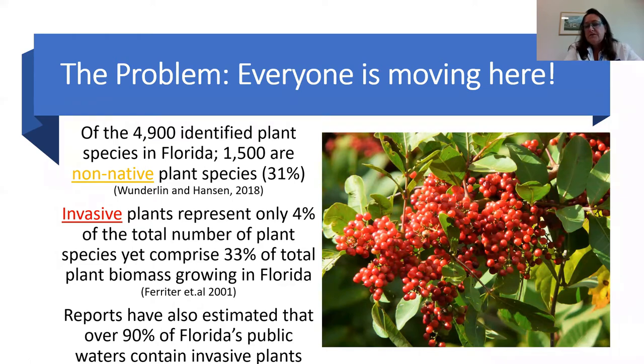Yet what you want to pay attention to is that they actually comprise 1/3 of the total plant biomass growing in Florida. So invasive plants are a small number of the plants here, but they make up a third of the actual mass of plant material here in Florida. And that's because part of their strategy that allows them to become invasive is they grow in monocultures. They take over large areas and crowd out the native species. So although there's only 4% of invasive plants, they take up a lot of the actual mass. And there are reports that have also estimated that over 90% of Florida's public waterways are affected as well. Next.